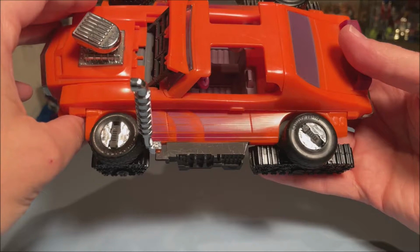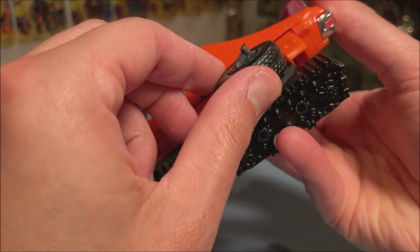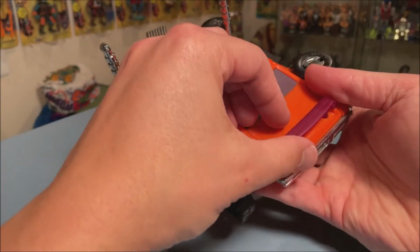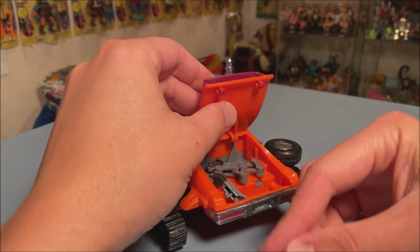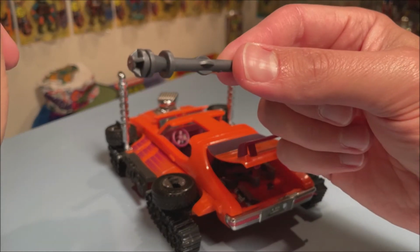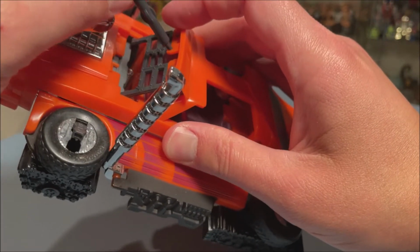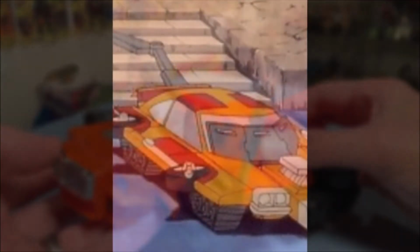And then, just like the Raven had, there's little guns here that you can pull out of the wheels on all four tires here, like that. And then you pull the trunk open, and there's this gun, like this. So if you're looking to complete the vehicle, make sure this piece is in the trunk. And that goes up here, kind of mounts right there onto the windshield guard.